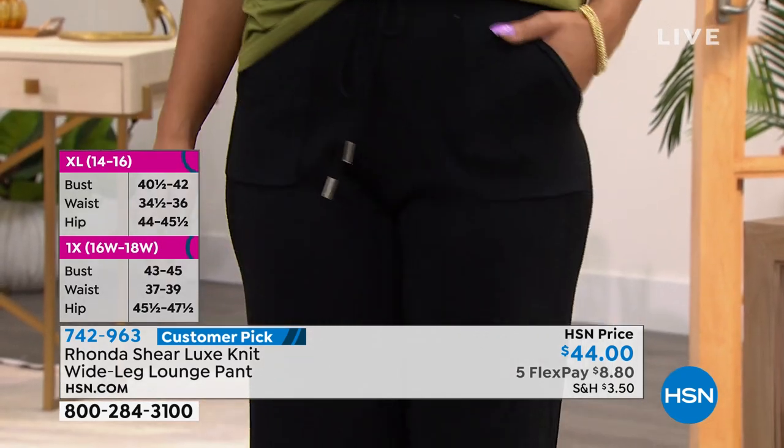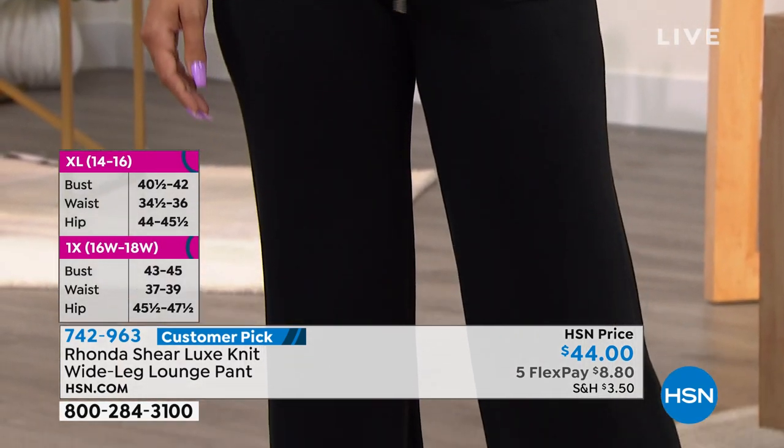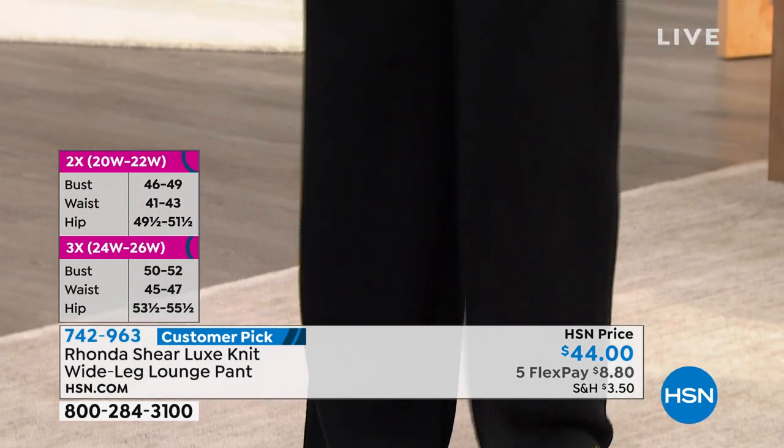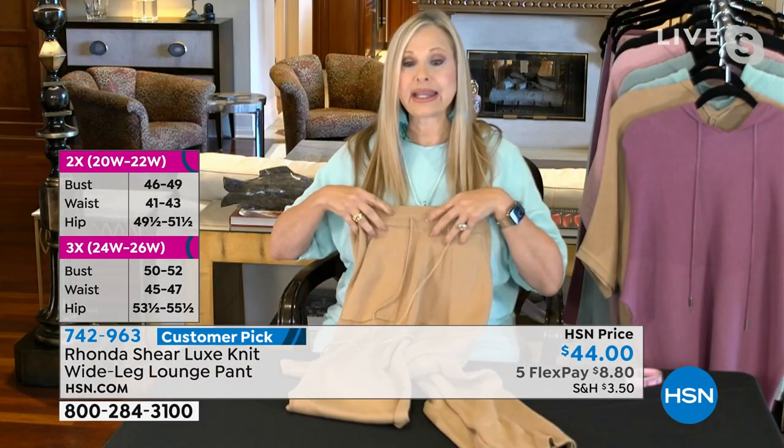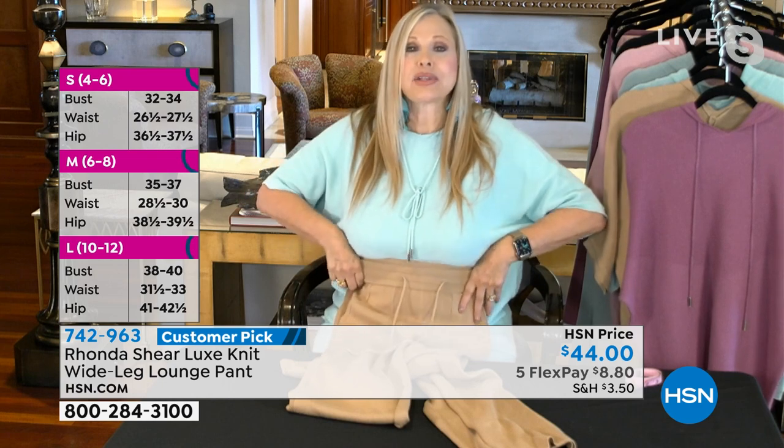This is going to be that elevated loungewear. So it has a working elastic waistband, but also the toggles, the pull, they work as well. So if you want to make it a little tighter in your tummy, you can. And what I love about it is it does go up to your natural waistband.